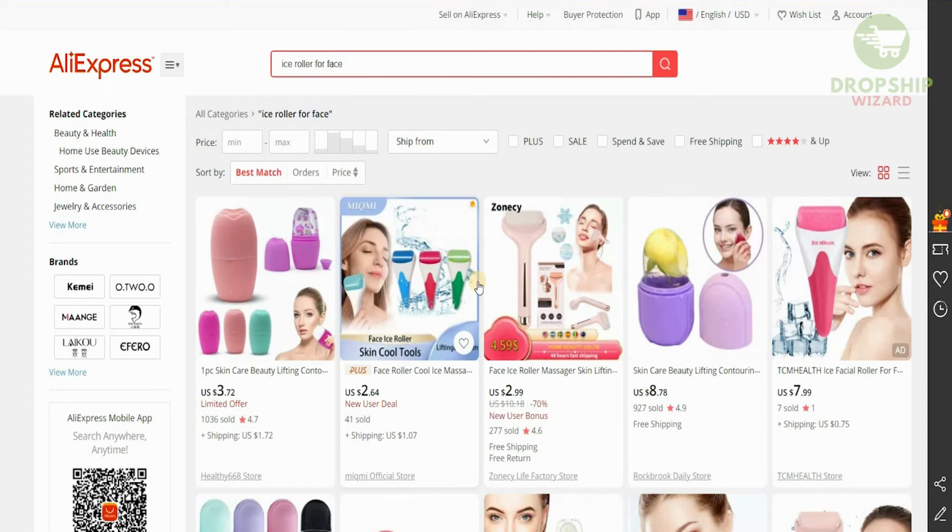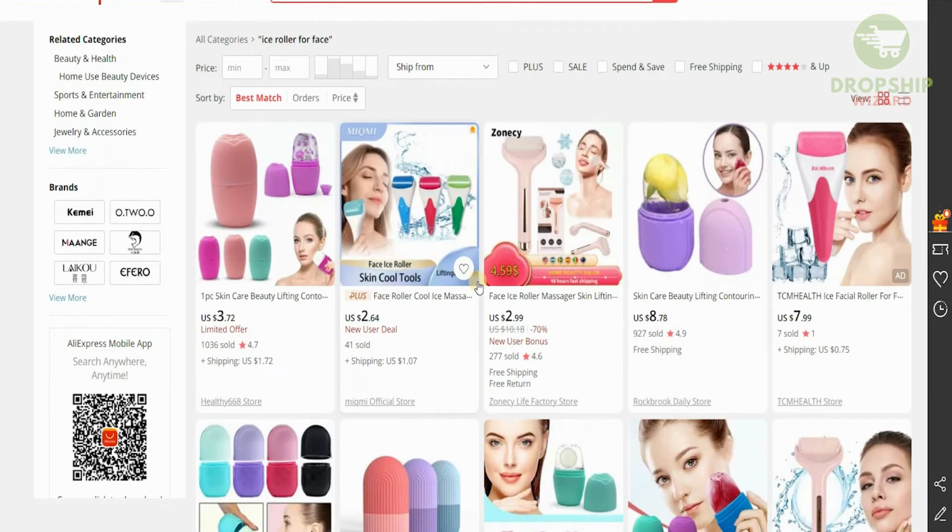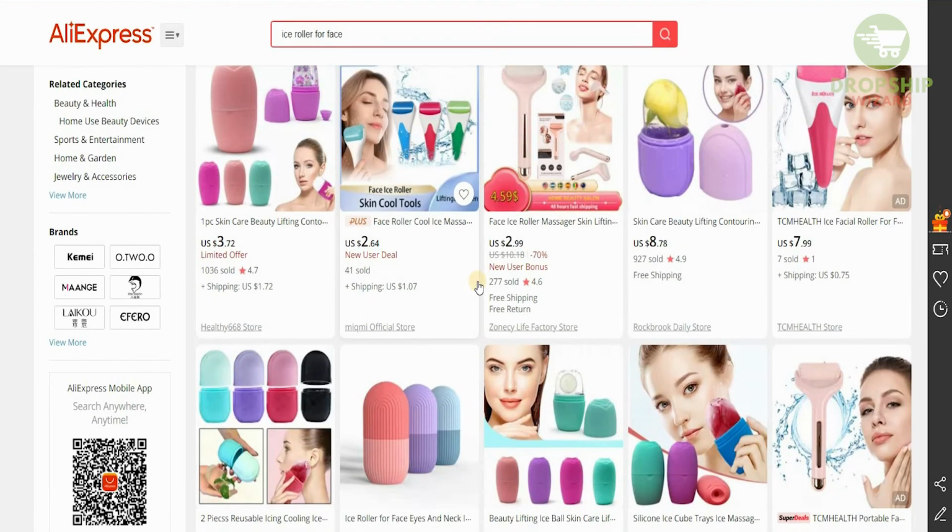The last product that I'm going to share with you is called the Ice Roller for the Face. This is a brilliant product which is being used by so many individuals right now, because it's going to make you look younger. It will help you with fatigue, and obviously this is something at the end of the day you want to use because it will help you relax. So we'll find the price for it. This product is for $3.72, and 1,036 have been sold.